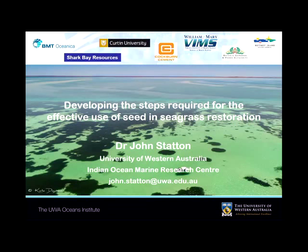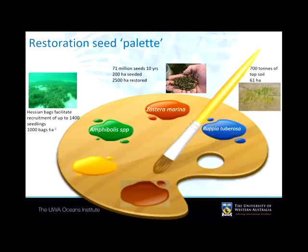Okay, so the title is developing the steps required for effective use of seeds in seagrass restoration. Locally and also globally, we are trying to collectively develop methodologies and techniques to utilise seeds for seagrass restoration, with the sole purpose of being able to scale up our restoration.